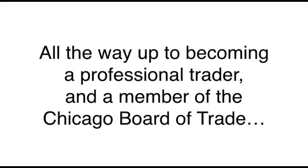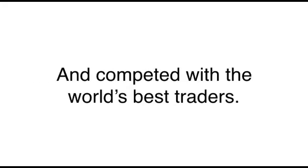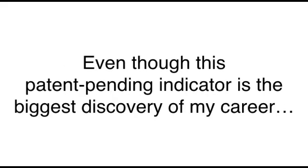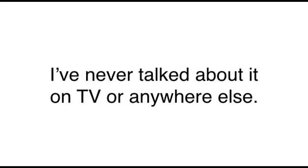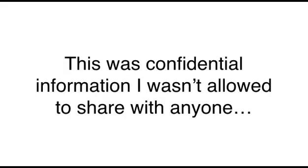When I joined the Chicago Board of Trade, I worked through the ranks from being a runner, a phone clerk, and a broker, all the way up to becoming a professional trader and a member of the Chicago Board of Trade, where I traded my own account on the floor and competed with the world's best traders. Even though this patent-pending indicator is the biggest discovery of my career, I've never talked about it on TV or anywhere else. Not even with my own family members. And the reason is simple. This was confidential information I wasn't allowed to share with anyone until today.